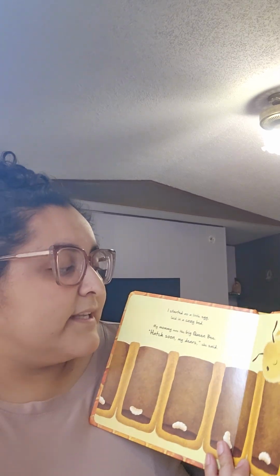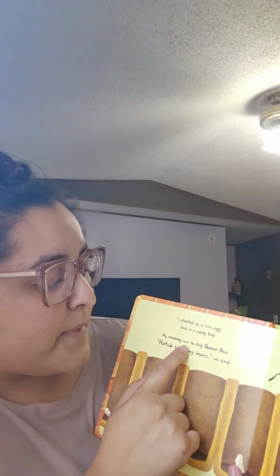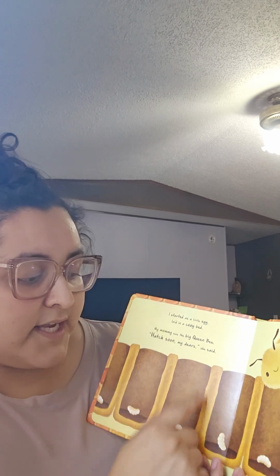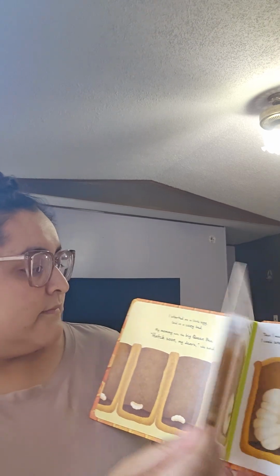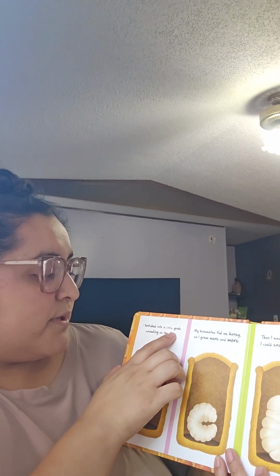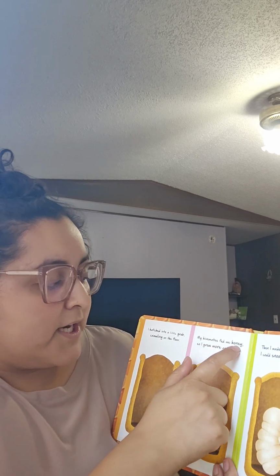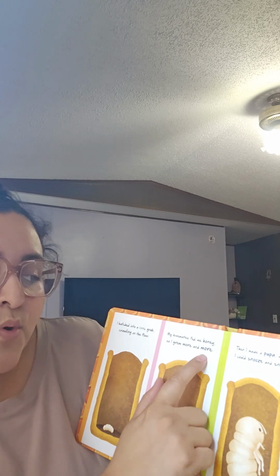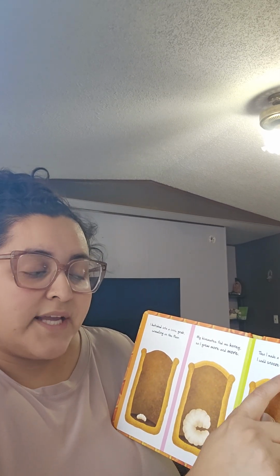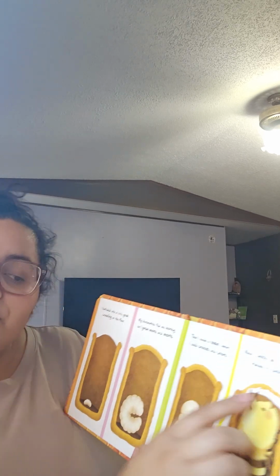I started as a little egg, laid in a cozy bed. My mommy was the big queen bee. Hatch soon, my dears, she said. I hatched into a little grub, crawling on the floor. My hive mates fed me honey, so I grew more and more. Then I made a pupa, where I could snooze and snore. When I woke up, I was a bee ready to explore.